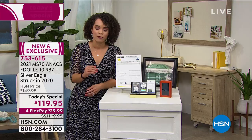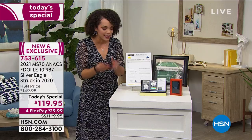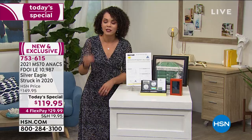You pay less than $30, $29 and some change, and we still ship it to you immediately before you even pay this off. And then you have 30 days to get it into your hands and really look at it before you can decide if you want to send it back or not. I mean, that is an incredible opportunity. That's why so many people come to HSN and why Mike has been here for years and years selling these coins.